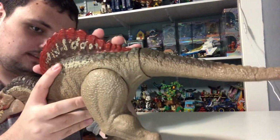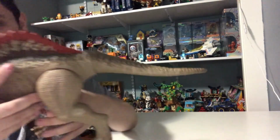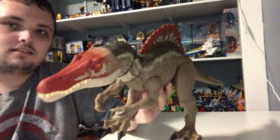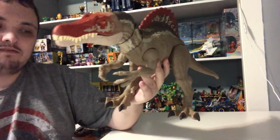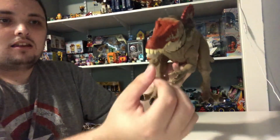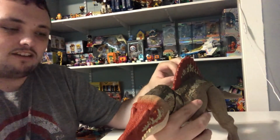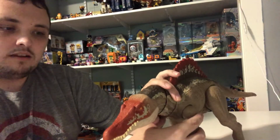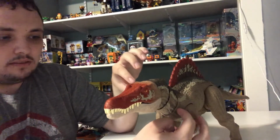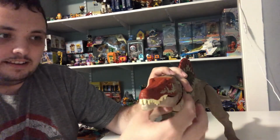And he's got a giant sail on the back of the Spinosaurus here, which I think is right. His name is Spinosaurus. And he also can swim in the water. And he's got a pretty long snout, in which Billy from Jurassic Park 3 thought it was a Suchomimus or Baryonyx because of the snout here. And it's got some different color tones here. It's got a whole lot of teeth in the mouth right here.